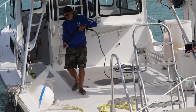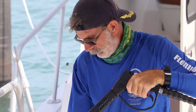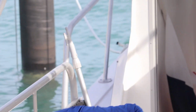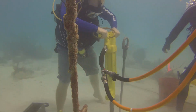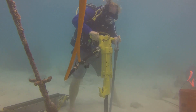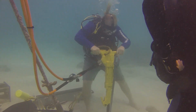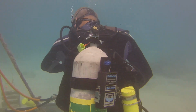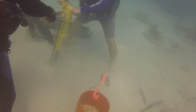Our pressure washer and our hydraulic tool power pack basically are integrated into the machinery below deck now. So versus having to carry just a standard DeWalt pressure washer on deck that runs off gasoline, this allows it to be quieter on deck while we're doing those kinds of operations. We don't have to carry gasoline or worry about the exhaust, so it's safer.